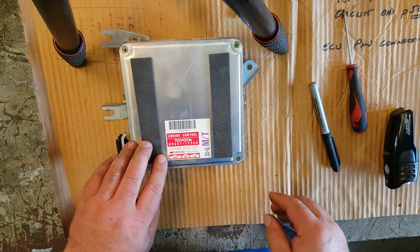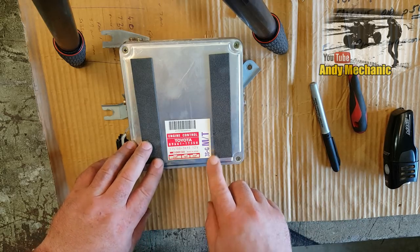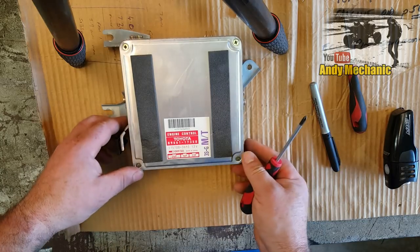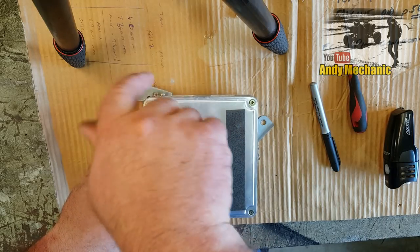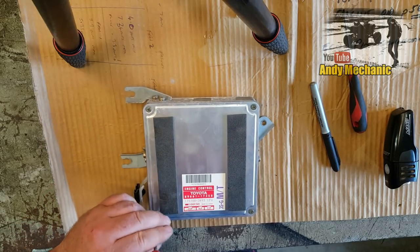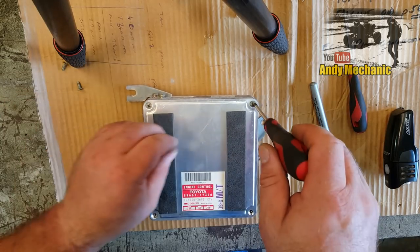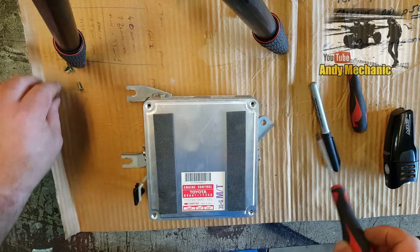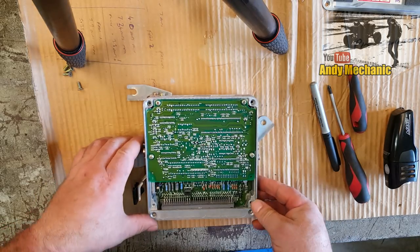Right, so this is ECU part number 89661-17350, and it's for a 3S-G manual transmission. Okay, here we go. Nothing's ever easy these days, is it? Give me a set of points and a carburetor, eh? Right. Okay, one lid. Well, it looks nice and clean in there.